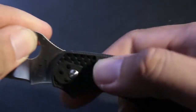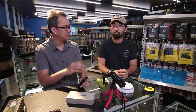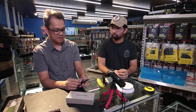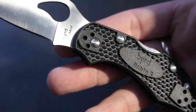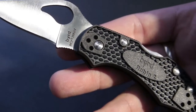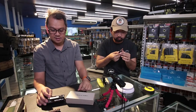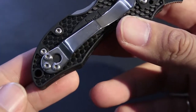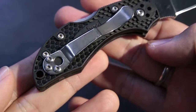So actually, a lot of the Bird models, like this Robin, are counterparts of Spyderco models. So in terms of size and relative ergonomics. Yes. So yung Robin is actually parang size ng Delica sa Spyderco. So this knife, for instance, is 1,650 lang. So still below the 5,000 that people would look for, no?